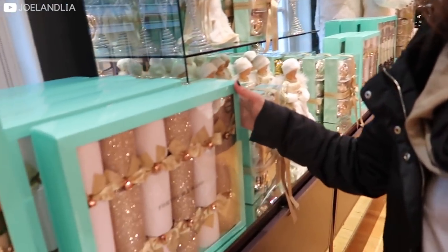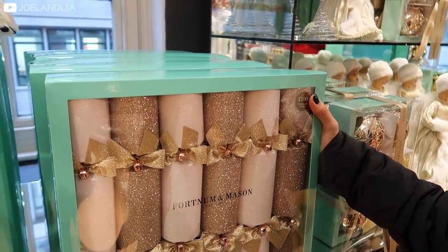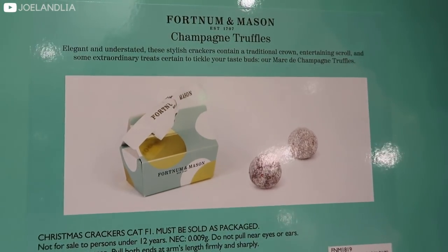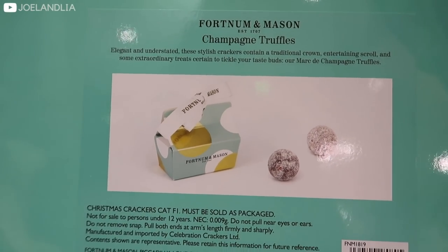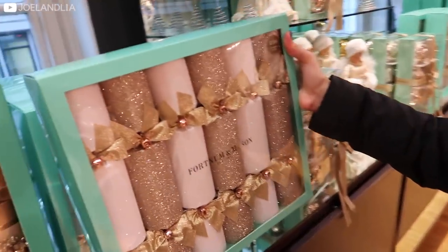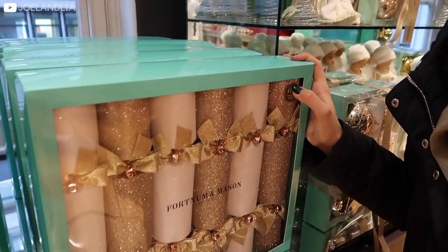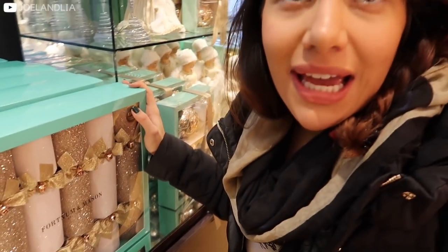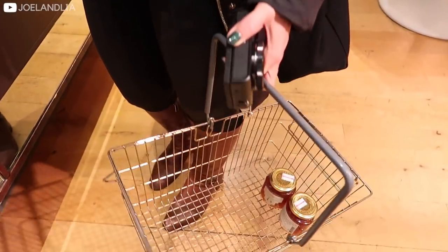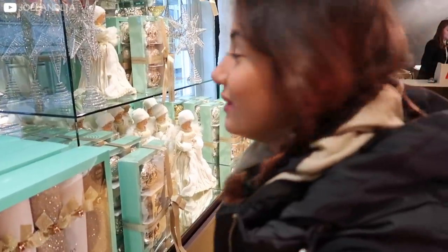I really like these. £100? Still expensive, isn't it? I know, but imagine how happy. What's in it? What's inside? Oh, truffles. Champagne truffles. So you only get two per person. That's ridiculously overpriced. No, it's not. That's also 2, 4, 6, 8, 10, 12. You get 12 chocolates in there. Also, I bet they'll be on offer, like you said. Yeah, January. They'll probably be £50. Yeah, because we've already seen they do reduce things. Reduce exists, guys. There's hope for us all.